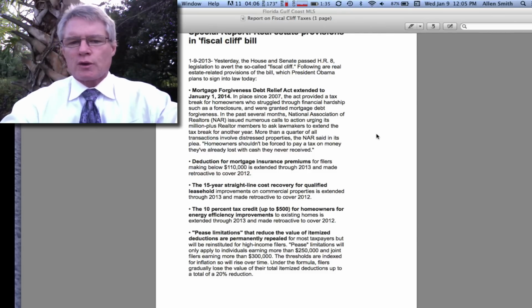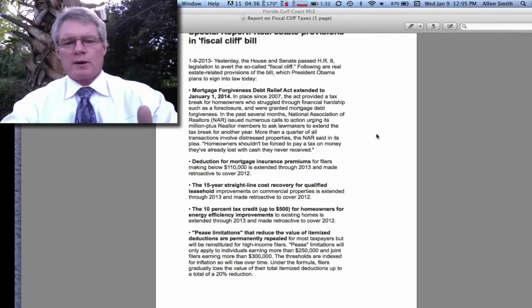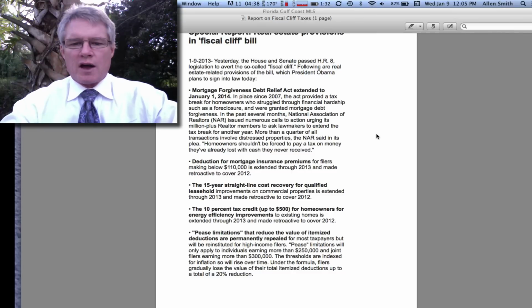The 15-year straight-line cost recovery for qualified leasehold improvements on commercial properties is extended to 2013, and the 10% tax credit up to $500 for homeowners for energy-efficient improvements of existing homes was extended through 2013 and made retroactive to cover 2012. And finally, the PEASE limitations that reduce the value of itemized deductions are permanently repealed for most taxpayers, but will be reinstituted for the high-income filers. PEASE limitations will only apply to individuals earning more than $250,000 and joint filers earning more than $300,000.